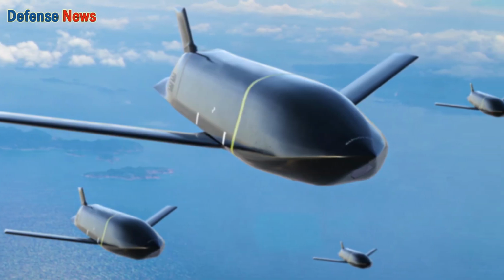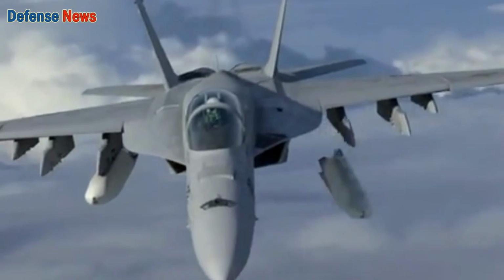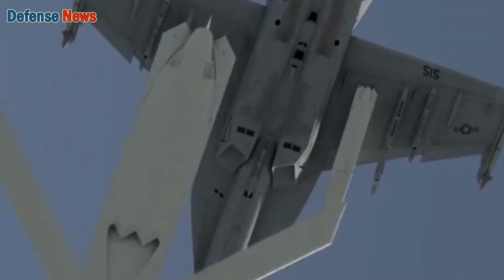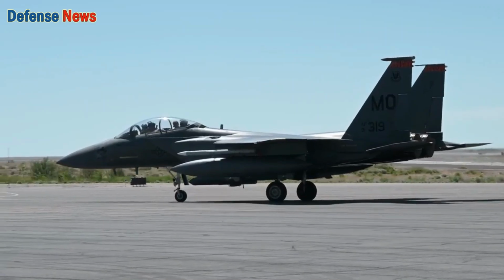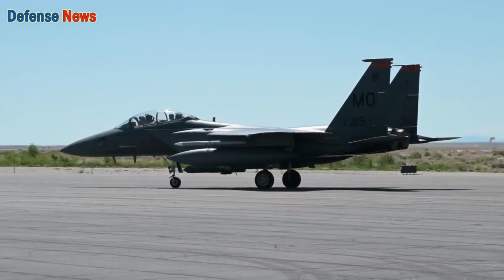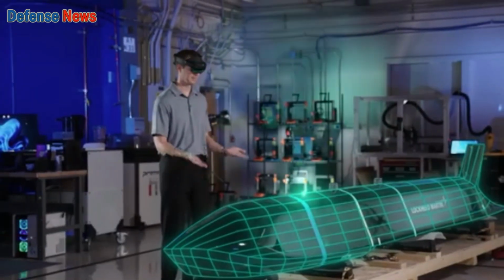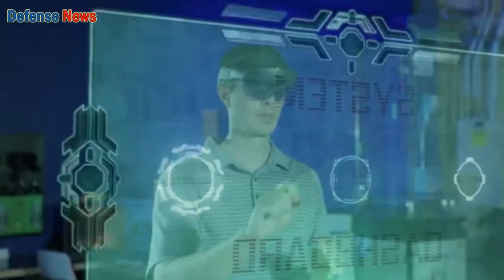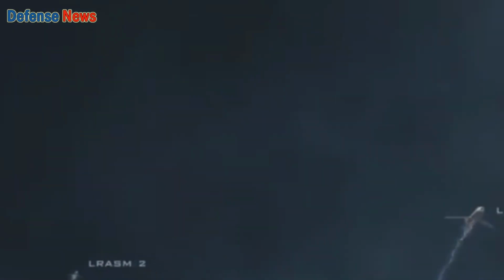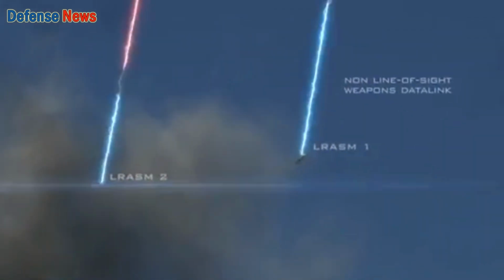With the integration of LRASM, the F-15E Strike Eagle and F-15EX Eagle II will have the ability to operate more effectively in multidimensional conflict scenarios. These missiles can engage targets with high precision, even in complex electronic warfare environments. This capability provides a significant advantage in modern combat, where electronic warfare and radar evasion are major factors in mission success.